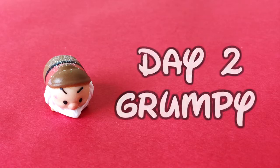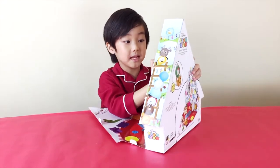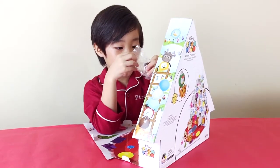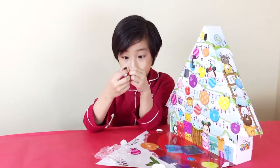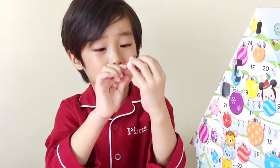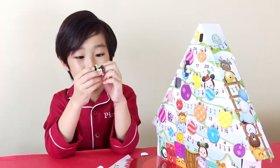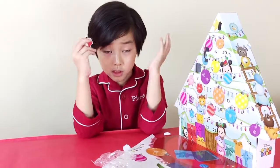Moving on to number three. Oh, I'm guessing it's a medium size. Yeah, it's a medium size. We got Minnie Mouse. This one is so cute. Just look at the cute little tiny bow. There's a star. Tiny star. It looks so cute.